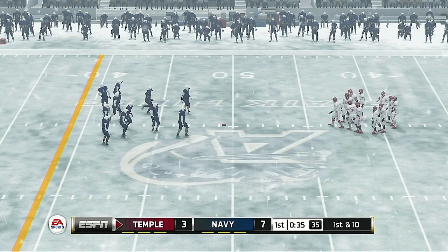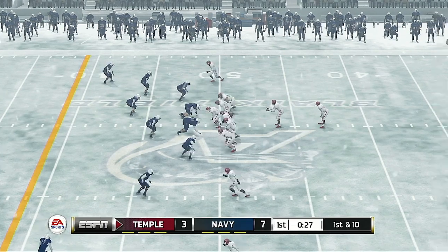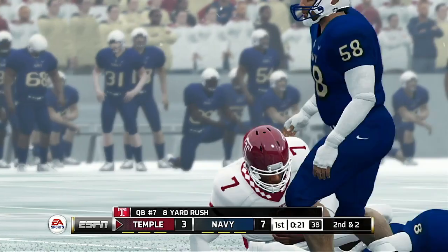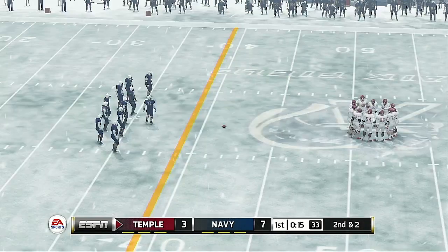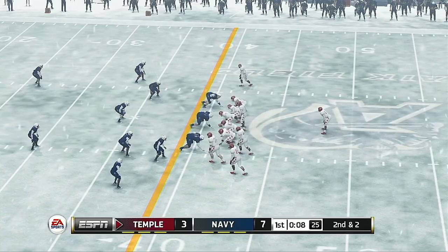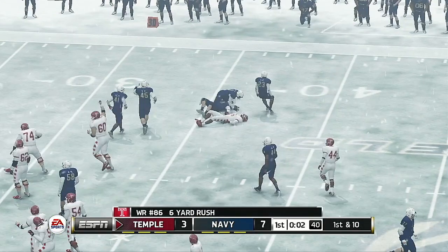From the 49-yard line, first down. Makes it to the 41. That's a deep made on the play. That makes it second and two. Check, tight right, tight right, tight right. Check it out. Heading for the corner. Nice run, and he's brought down.